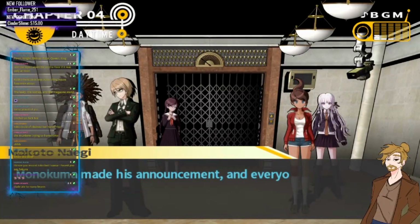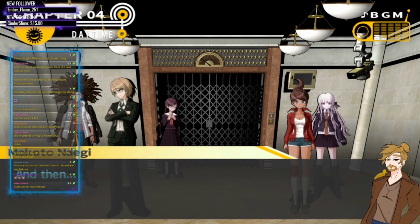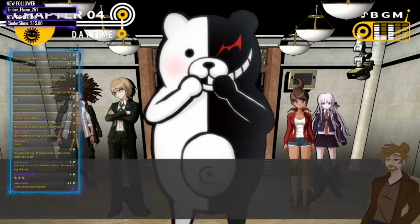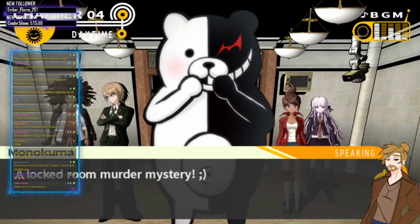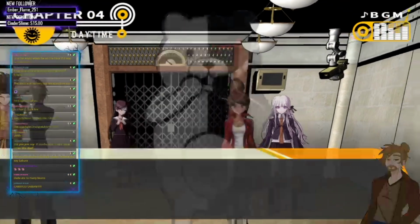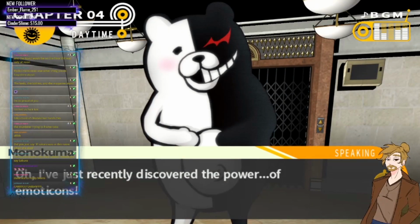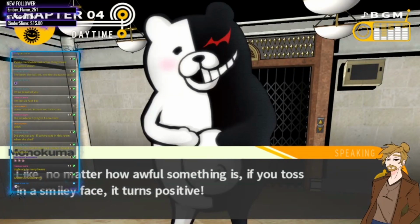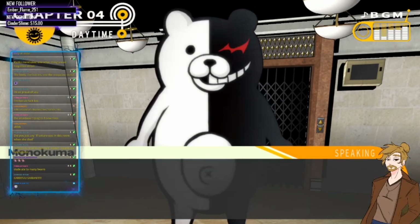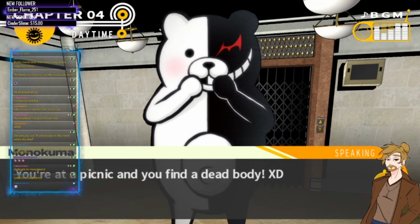But, for real, Monokuma made his announcement and everyone began to meet up one after another. And then... The ultimate martial artist! Happy emote! A locked room murder mystery! Winking emote! What? I've just recently discovered the power of emoticons! Like, no matter how awful something is, if you toss in a smiley face, it turns positive! Yes, indeed! For example, you're at a picnic and you found a dead body!